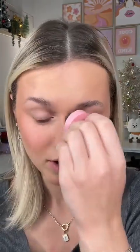And it's honestly not too bad of a powder either. Which is surprising, because when I look at it, I think gimmick. Bring some color back into this face.